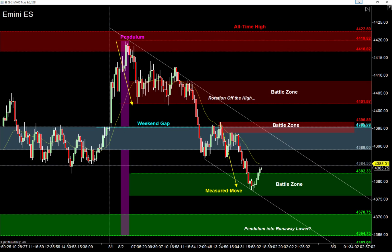Got some support down there just below it, but that is definitely where those sellers want to go. So the range is a big magnet, and that's kind of a headache for us right now. But we have all of this momentum going lower, telling us we're going to probably see bears. It might not be easy for them, but they're going to try to sell this thing, and that's exactly where I'm looking to sell short here as well.